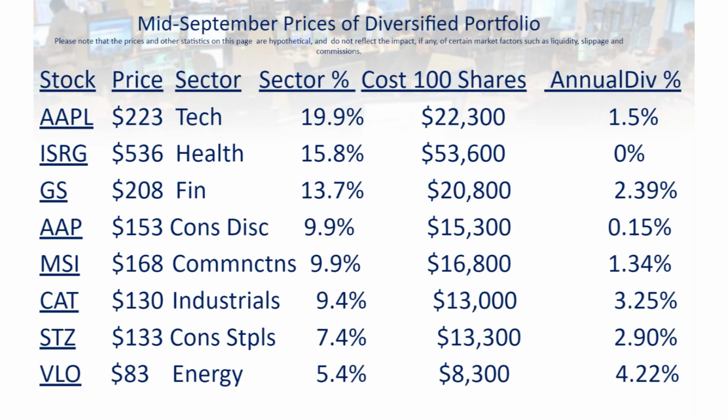Okay, so now let's say you're an investor and you've decided to construct a portfolio of 8 stocks that represented more than 90% of the business sectors that comprise the S&P 500 index, as you can see. So you buy 100 shares of a stock that represents each sector. You'll recognize some of those stocks: Apple, Intuitive Surgical, Goldman Sachs, and the others. You'll see the dividend yields on those stocks on the far column ranging from 0 to 4%.